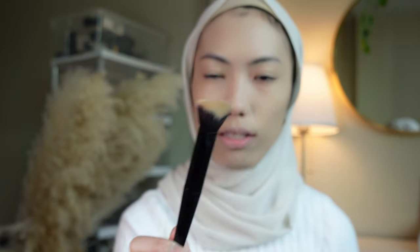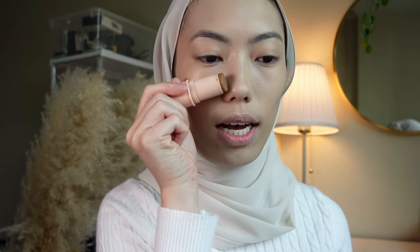The next step is after blending. What I usually do is nose shading. I forever love contour or nose shading. I recently ordered this on TikTok. It's a flat brush made specially for nose shading. I add a bit of product, you know? So I'll just do a V right here, V shaped. Ikut je, it doesn't have to be perfect. Sayang sikit tak apa. You're going to blend it anyways.